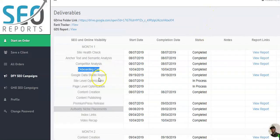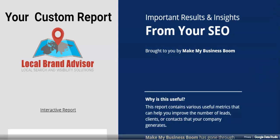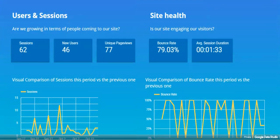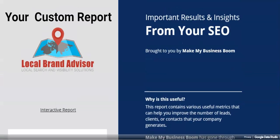The next thing is the Google Data Studio report. We're big believers in tracking metrics, and for every single SEO campaign, we set up a Google Data Studio report for you. This is a really great report. It's white labeled, and comes with a white labeled email or URL. Very good for customer reporting and customer retention. But you have access to that.